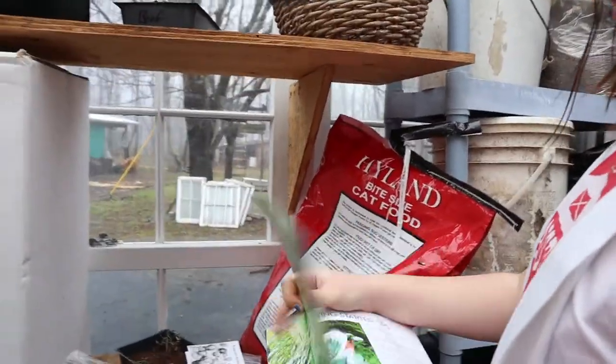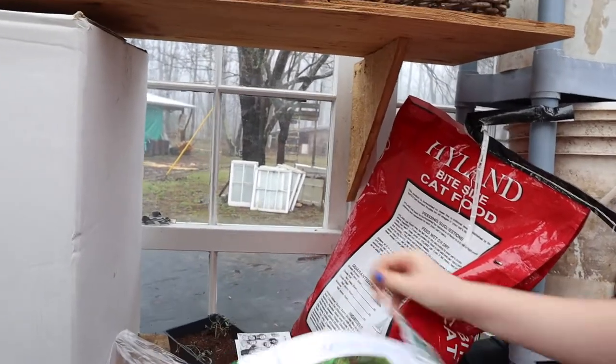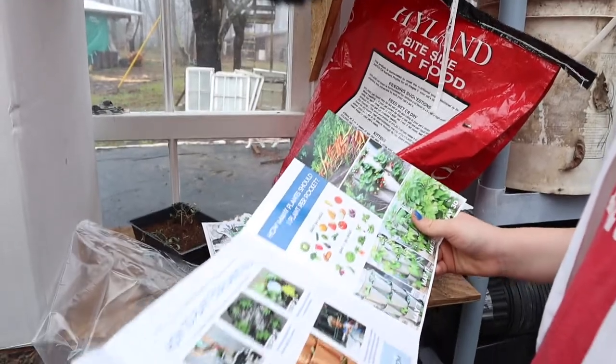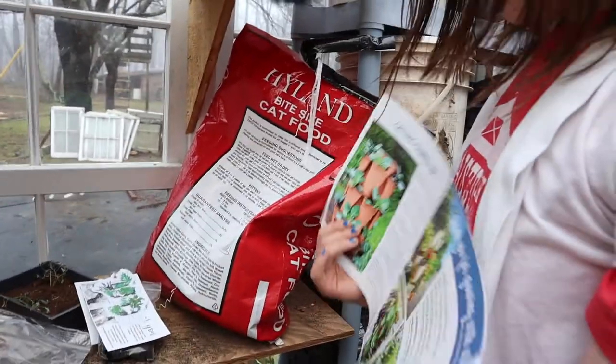GreenStalk. Like a little book. Okay. Let me see it, honey.